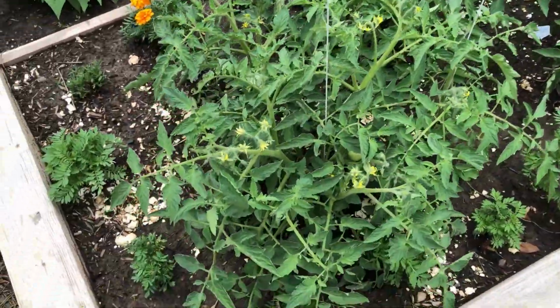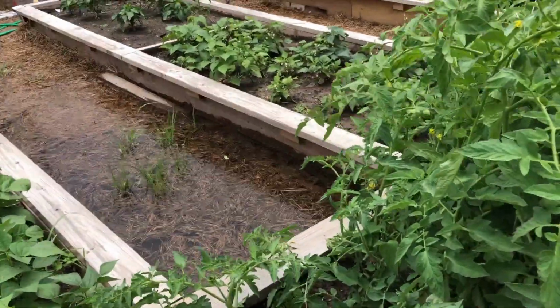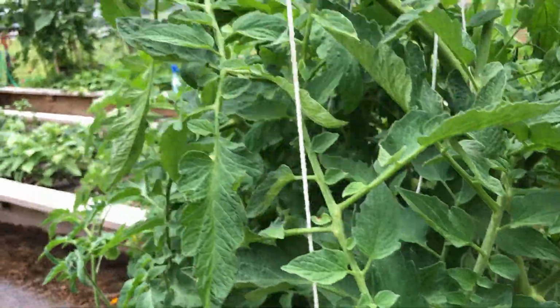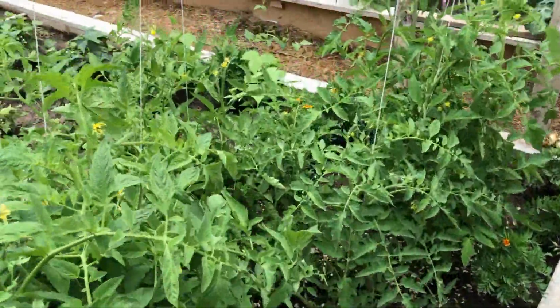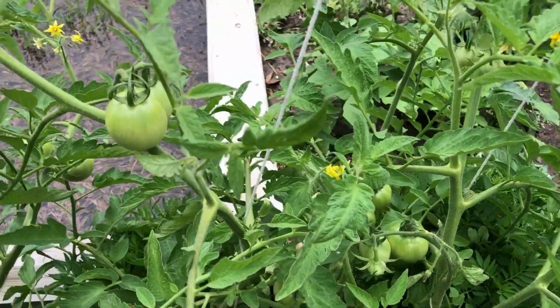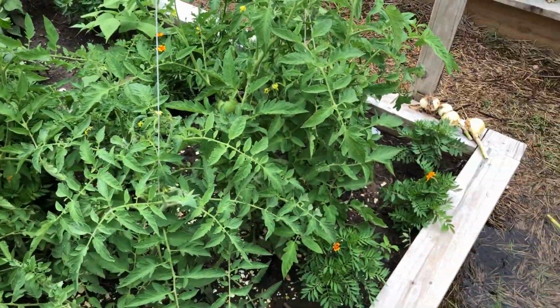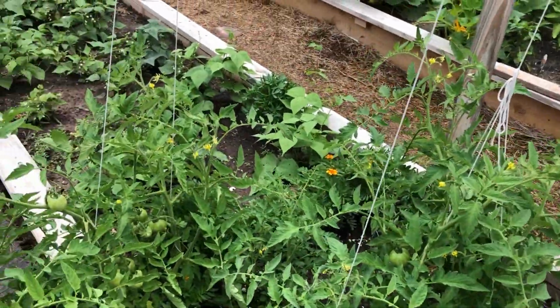And here's the tomatoes. Lots of blooms on there. And there's a tomato right down there. And there's a few in here. I'm trying to walk a balance beam here and do this with the camera in my hand. There's a bunch of tomatoes right there. So our tomatoes are doing much better than last year. It helped to get them planted in May versus June. That makes a big difference.